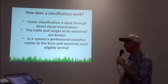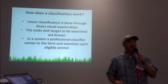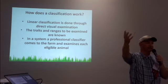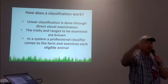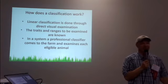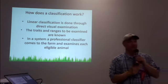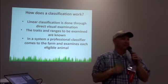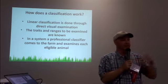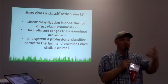And depending upon the system that is used, he will either send those into the association or provide them to you to send them to the association. Those are issues that, however it's developed, need to be determined at some point. But the information is made available to you at some level to then use in your herd going forward.